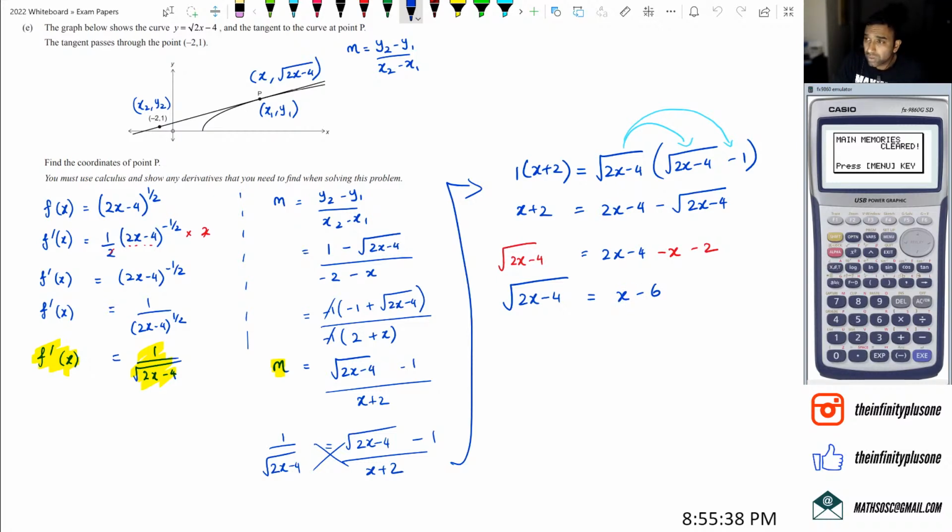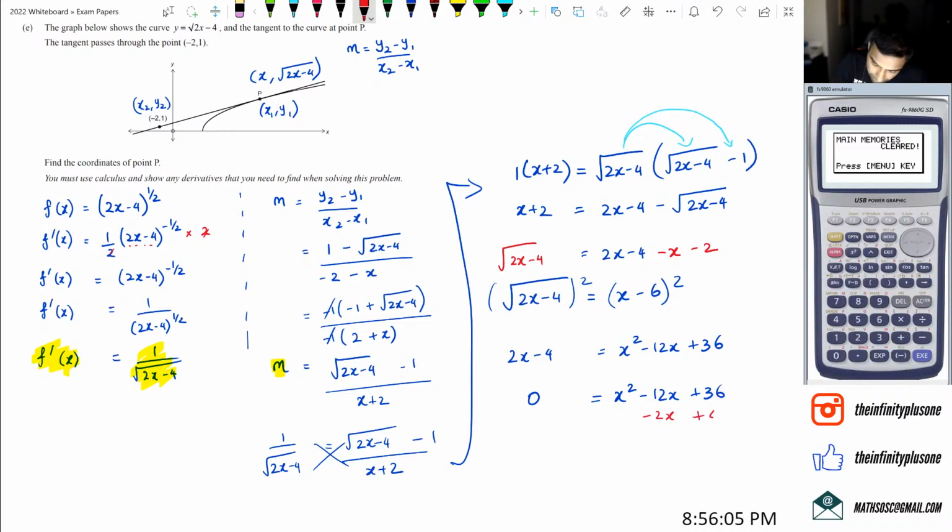Now I can get rid of the square root symbol by actually squaring both sides. And I'm going to end up with 2x minus 4 equals x squared minus 12x plus 36. I just expanded the quadratic real quickly. Then get rid of the 2x minus 4 to the other side. We're going to get x squared minus 12x plus 36, minus 2x plus 4.